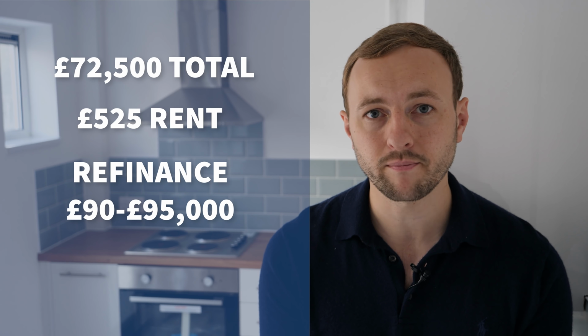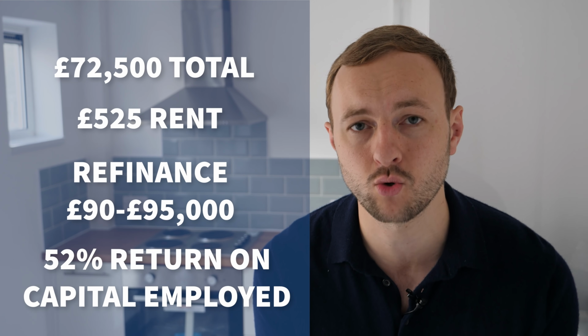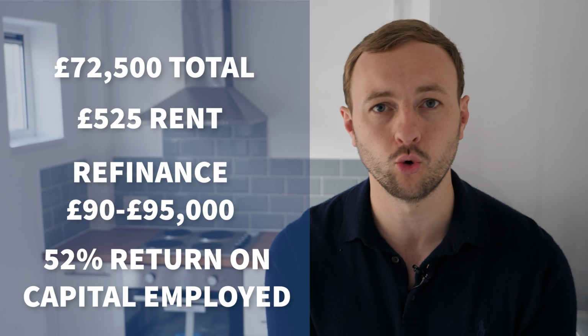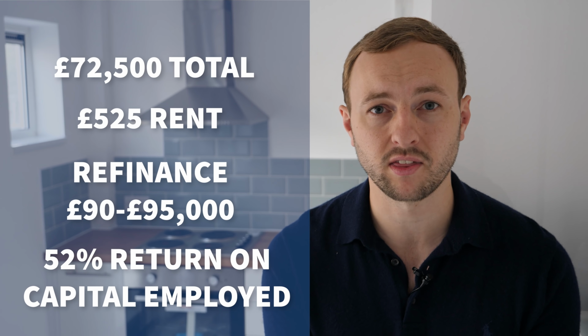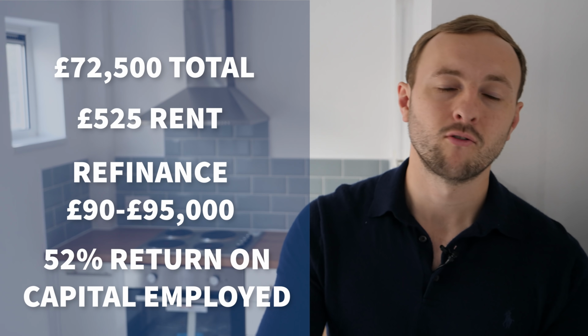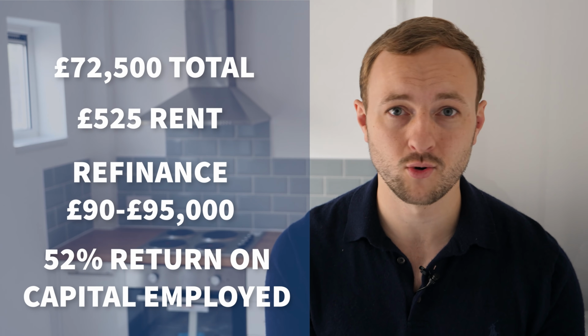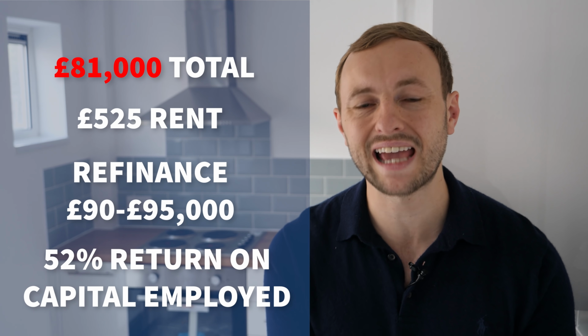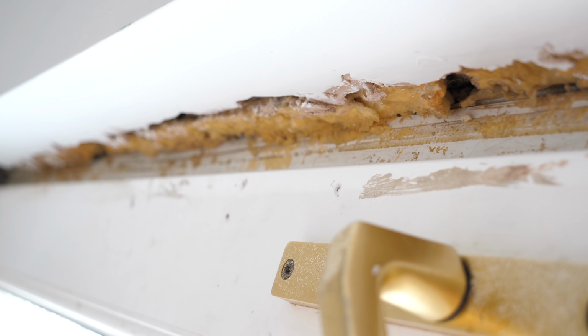So what that meant with a 75% refinance is we're leaving in about sort of 12, 13 grand of cash, and then added equity of around 17,000 and a return on capital employed of 52%, which is absolutely insane in the grand scheme of things. So 72.5 in, refinance at 90 grand, and then coming back. Now the downside is we did not go £72,500 in, we were actually £81,000 all in once these little bits of snagging and stuff like that is done.